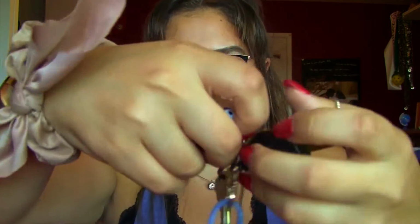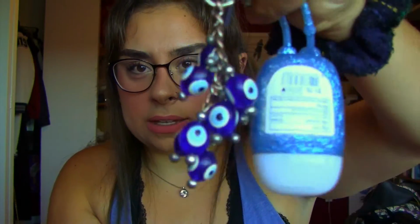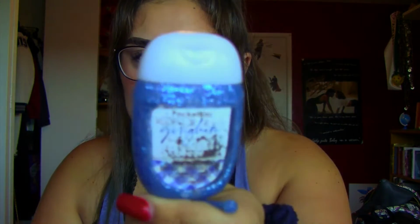Another one that is a little bit more obvious is my car keys. On my car keys, I have my key, obviously. I have some other random keys. I have my little Evil Eye chain, and I also have my other little hand sanitizer that comes with it. This hand sanitizer is basically empty, so I need to replace it, but I always keep an extra one in my makeup bag, like I was telling you, just in case I do run out. Then I don't have to worry about, oh my goodness, I don't have hand sanitizer, I'm gonna have to go wash my hands every 2 minutes.